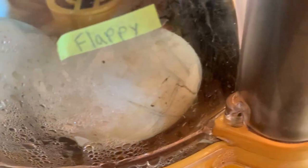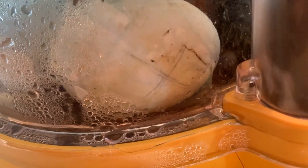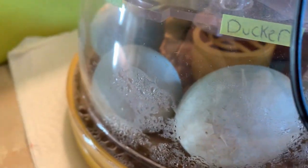These ones are hard to see with all the humidity in there. There's Flappy. I'm not sure if that dark line is where his crack is, or if it just got a little bit dirty, or if it's somewhere else. But I know we saw a little pip on him yesterday. And there's our little Pikachu sleeping on the eggs. You can see his broken eggshell in there as well.